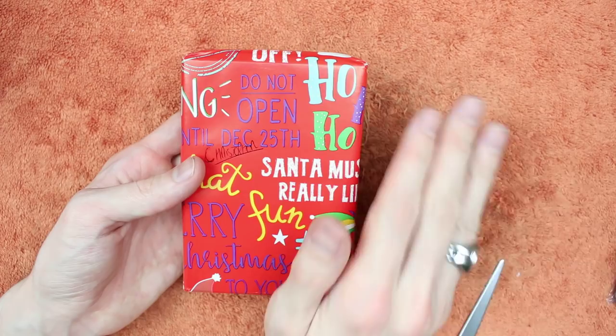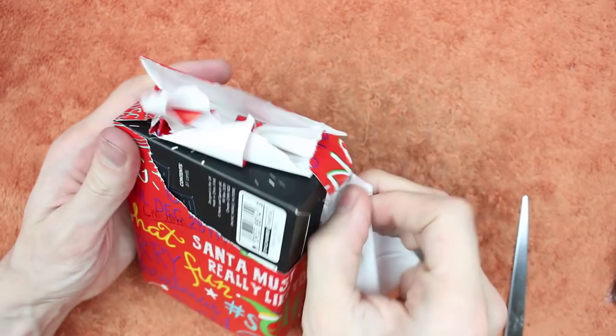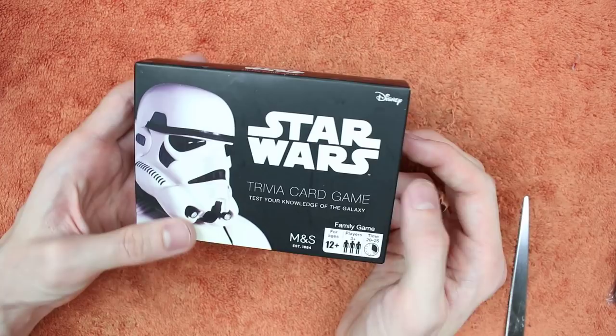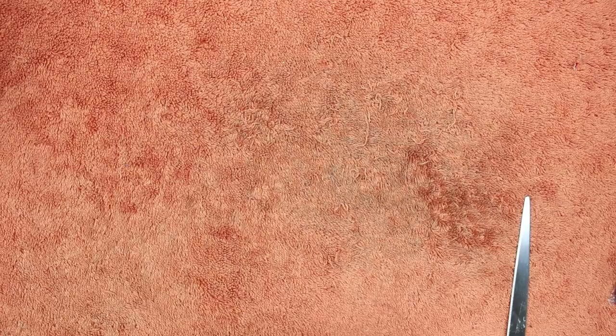But he also gave me this, which I'm not sure what it is, so we'll have a look. Star Wars trivia card game, amazing. Thank you so much, Bungle and Lady M. That's very, very kind of you, very thoughtful of you. We actually do some trivia games on my Discord server from time to time, completely unscheduled. It just happens every now and again, so massive thank you, Bungle.